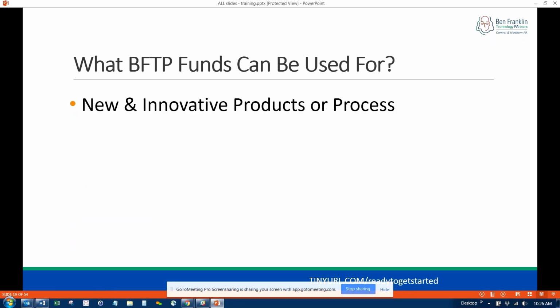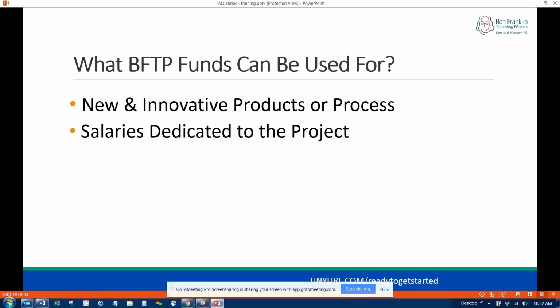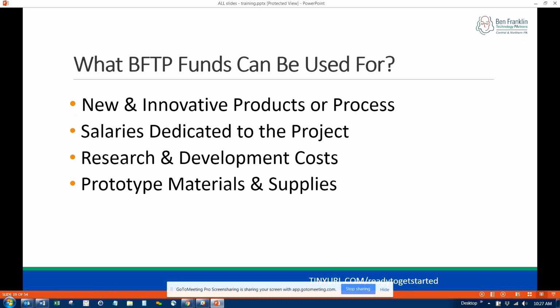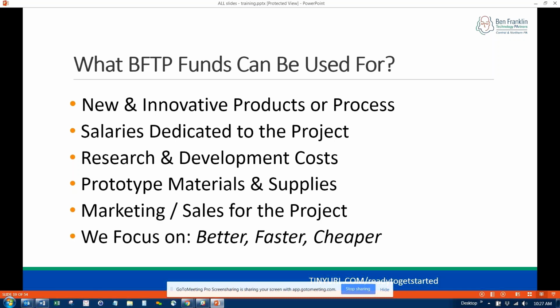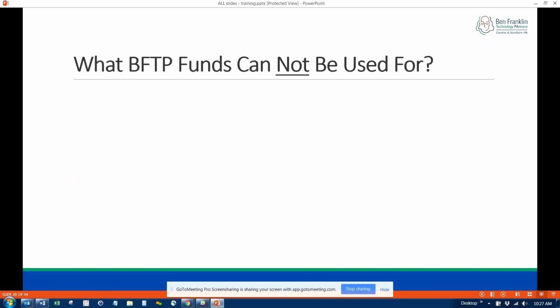So what can our funds be used for? As I mentioned before, a new and innovative product or process, salaries. In other words, you can use our money to pay for salaries, research and development costs, prototyping materials and supplies, marketing and sales focused for the project. And we really like our money to be used to create something that's better, faster, and cheaper. And certainly you'll hear all about that in a little bit when Aaron talks about Sphere Brakes.